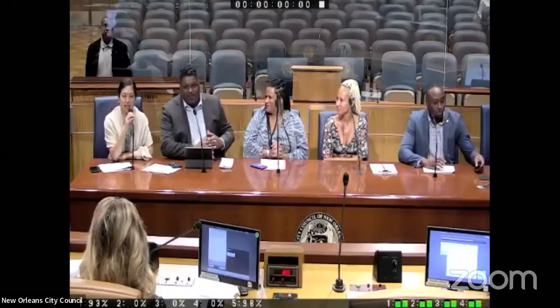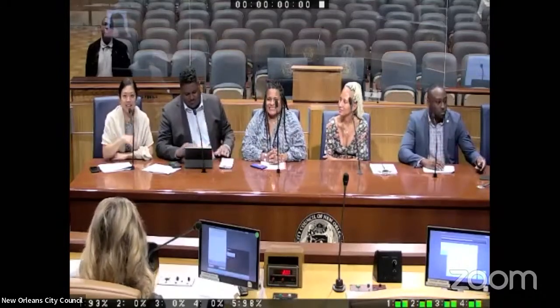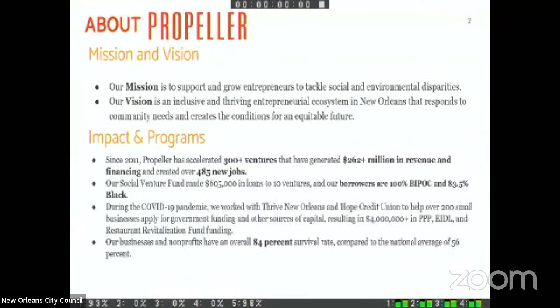So we're excited to be here today, both of our groups, because economic inclusion is a core part of our missions. And we know that this is a topic that's very important to the City Council as well. So we would like to take the opportunity to talk about our programs and the challenges and the opportunities that we see specifically in the water industry and green infrastructure space. We see a lot of opportunities, and we also see opportunities to partner with the City Council and the City of New Orleans on some of these initiatives.